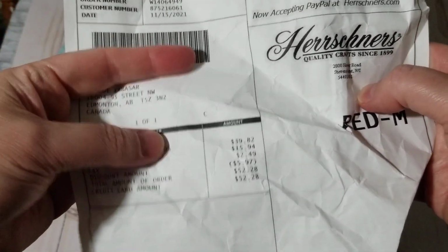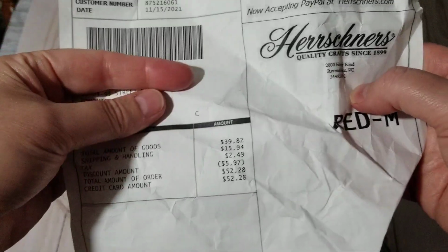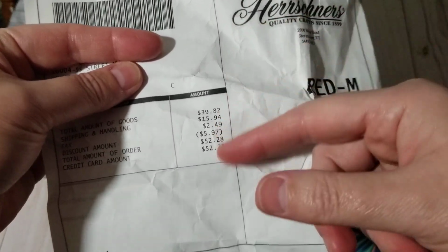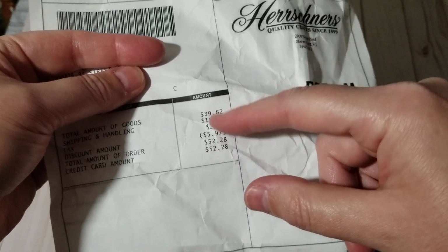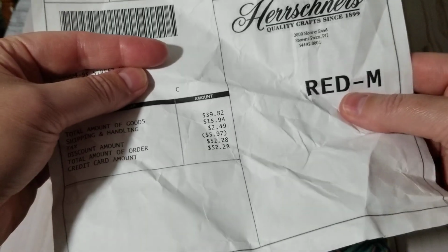People tell me to hide my address. Well, if you Google me, you'll find me. I don't know, I'm very popular. If you search me and put my name, you will find everything. Anyway, so I paid $52 with the discount. So I will definitely watch for discounts.